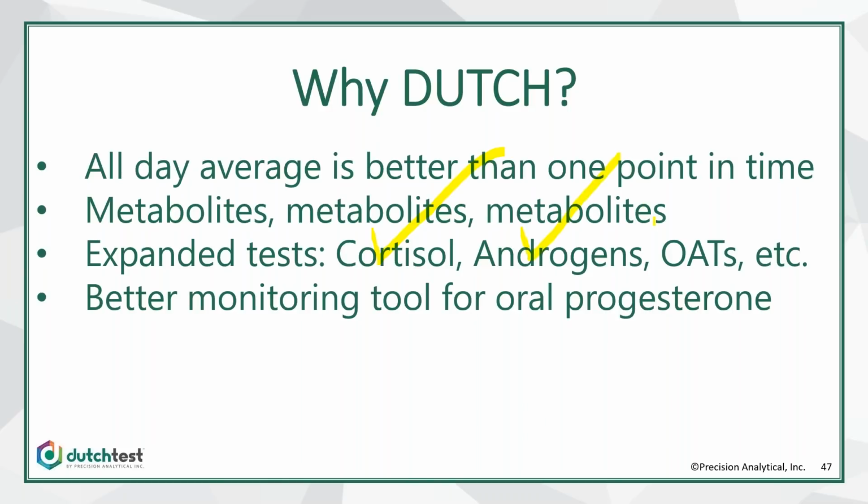Androgens, the organic acids are really interesting in that we're looking at glutathione deficiency markers, B6 markers, B12 markers, as well as the neurotransmitters. So we're getting a window into that epinephrine world as well. You're getting all that information in one test. And in addition, I think it's really a really nice way to look at oral progesterone.